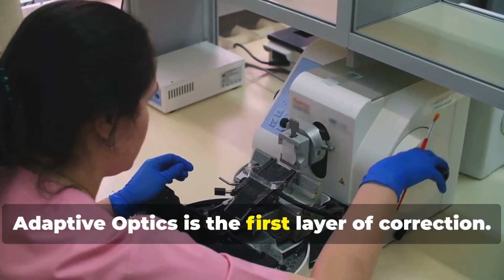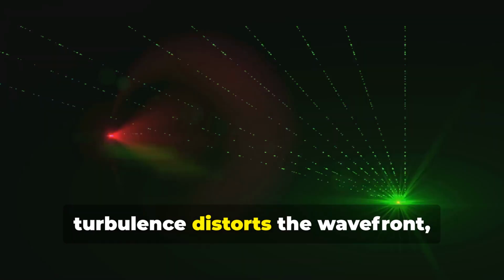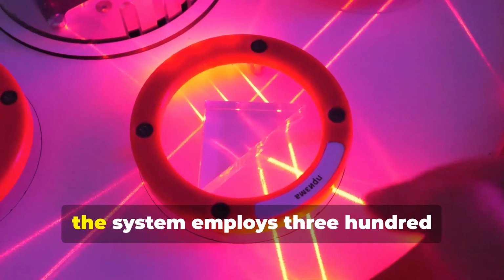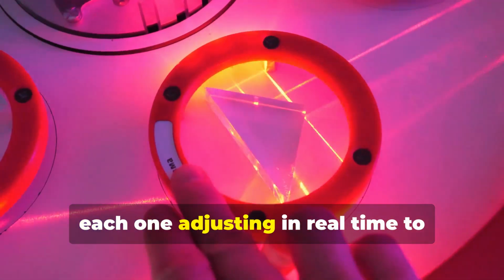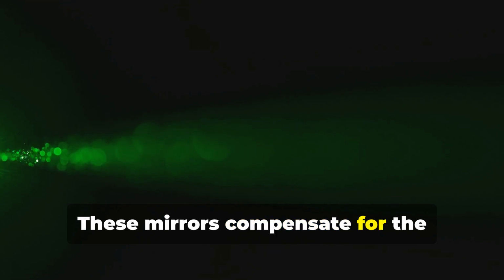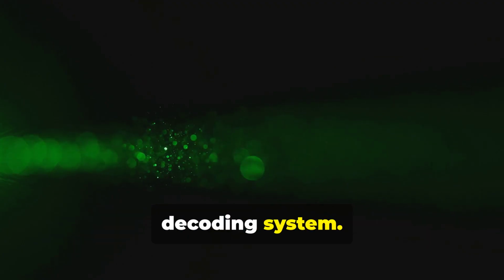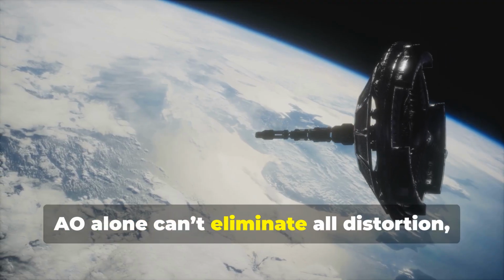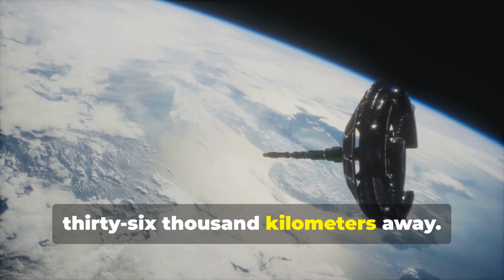Adaptive optics is the first layer of correction. When a laser beam travels through the atmosphere, turbulence distorts the wavefront, bending it in unpredictable ways. To fix this, the system employs 357 micromirrors, each one adjusting in real time to reshape the incoming beam. These mirrors compensate for the constantly changing distortions, restoring the laser wavefront to a cleaner, more coherent form before it reaches the decoding system. However, AO alone can't eliminate all distortion, especially for a signal traveling from 36,000 kilometers away.